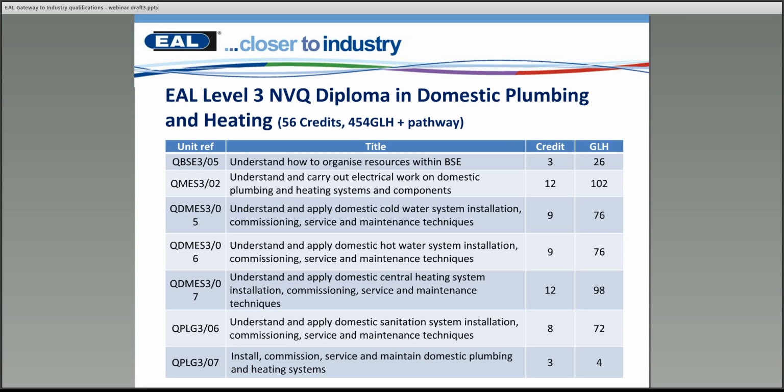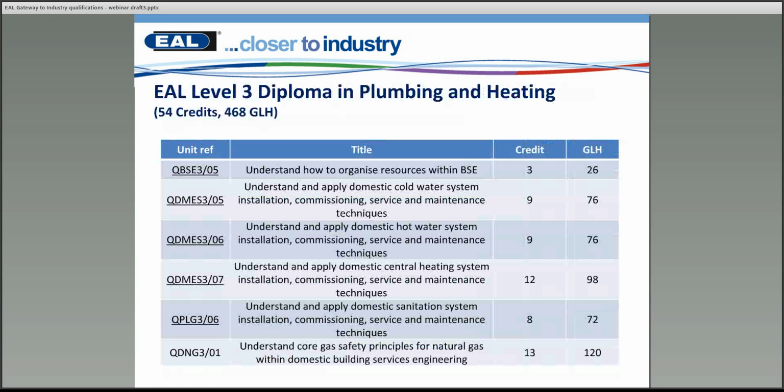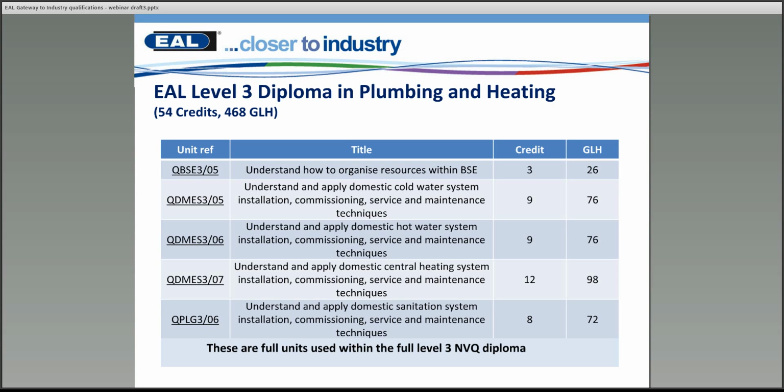If we now look at the diploma in plumbing and heating, these are the units that we've got. So organised resources, cold water, hot water, central heating, sanitation, and core gas safety principles. These units that are there are the full unit. They've just been a direct lift from the level 3 MVQ diploma, and as such will have the same input, use the same assessment criteria and assessment methods.